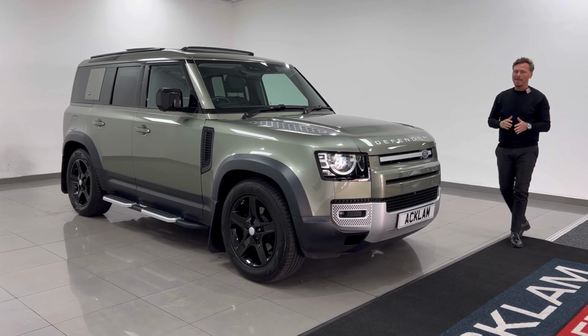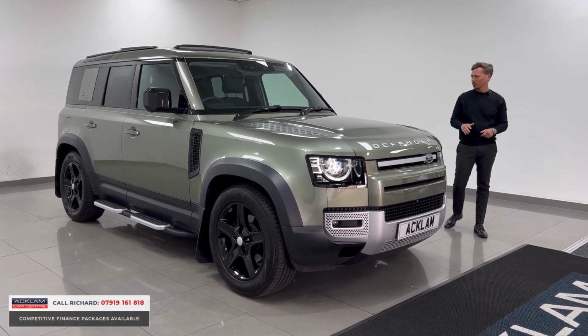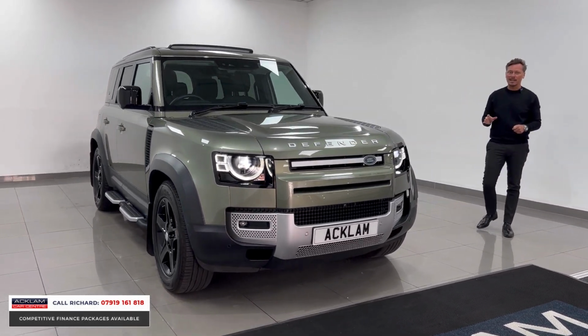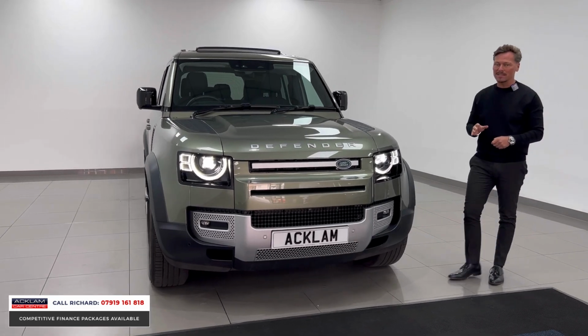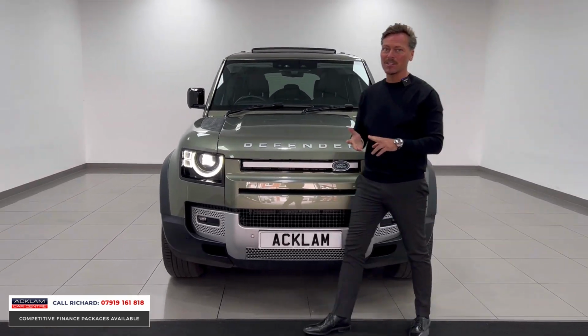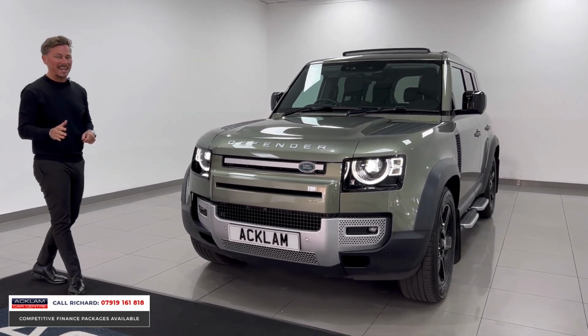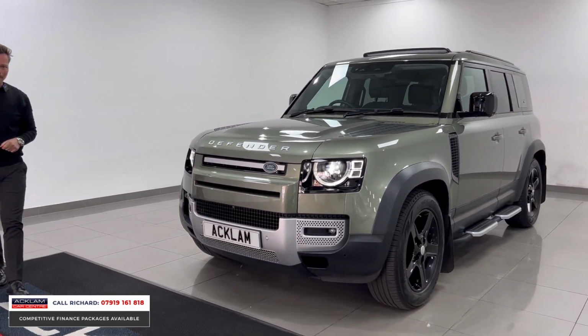Currently offering you the best selection of cars we've ever had. Another incredible find by us. Now, this is the best value Defender 110 you will find in the UK today for age, mileage and spec. It's a 2020 reg Defender 110 D240 in Pangea Green.